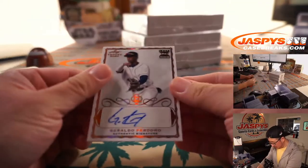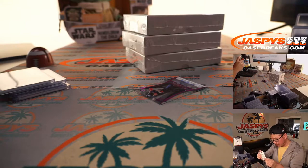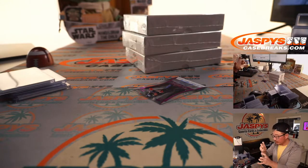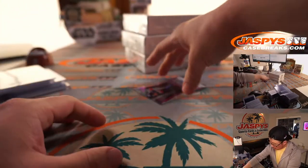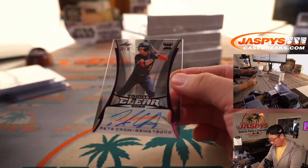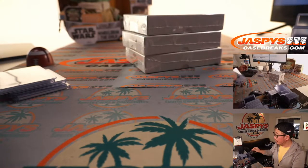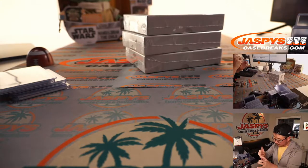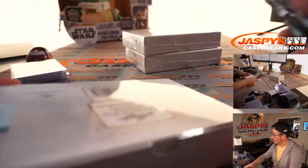And we've got Geraldo Perdomo. And we've got a Pete Crow Armstrong. 30 out of 30, clear autograph. All right, that's the first box. Here's the second box.